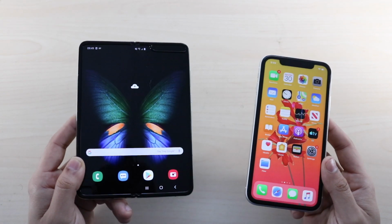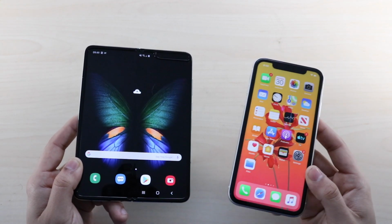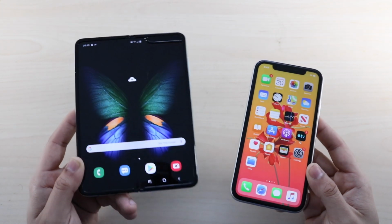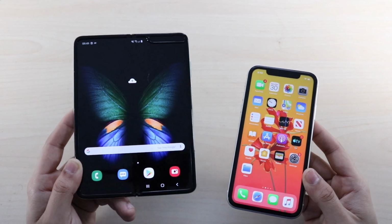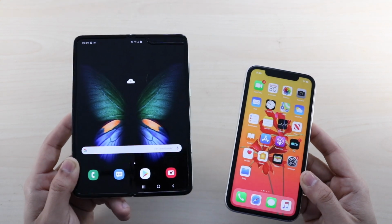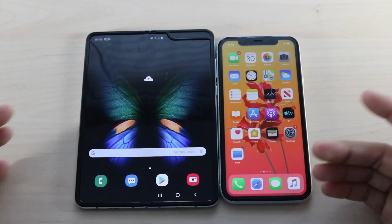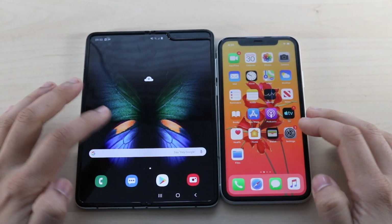Now, I'll go ahead and tell you the specs of both of them. The iPhone 11 has the Apple A13 Bionic chip, a hexa-core CPU, and 4GB of RAM, where the Samsung Galaxy Fold has a Snapdragon 855 chipset, an octa-core CPU, an Adreno 640 GPU, and 12GB of RAM. So let's go and see which one is the best one between both of these. Alright, now that we're back, it's a little blurry. There's some noise going on in the back.